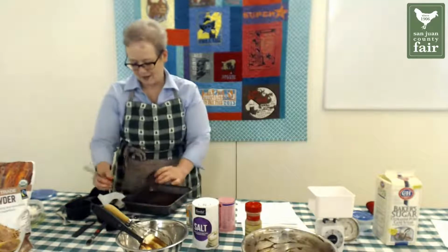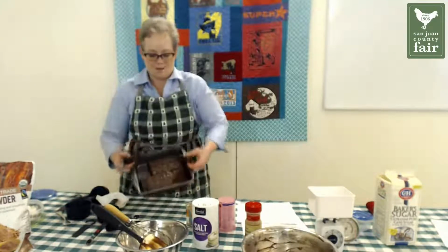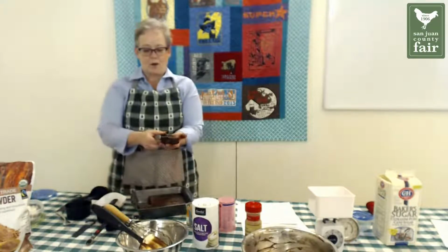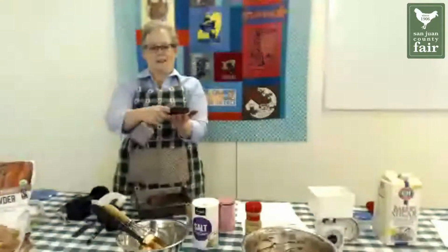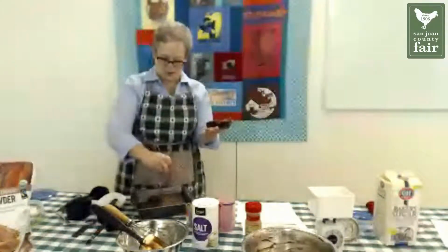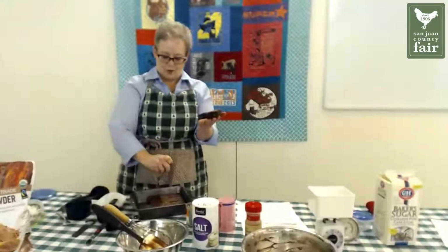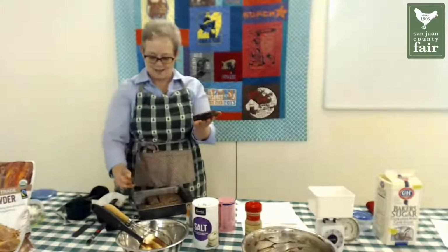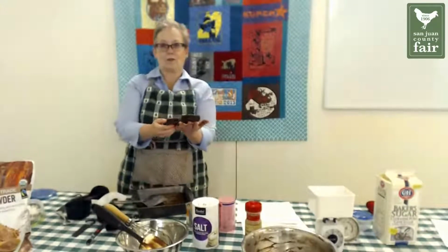But look how easy those come out. I want you to see that there is absolutely nothing stuck to the bottom of that pan. So I would put out this is an edge piece, this is a corner piece, and I would do a couple middles. So give them some representative pieces.